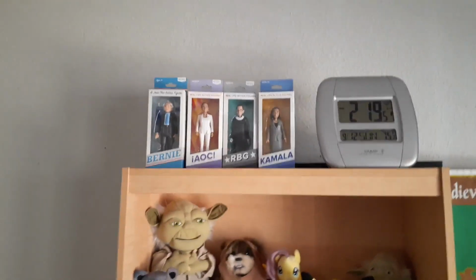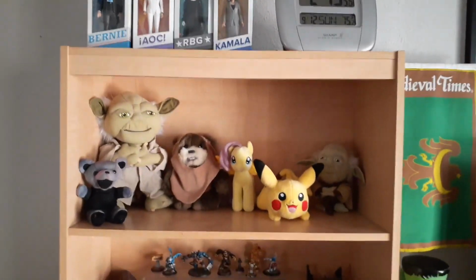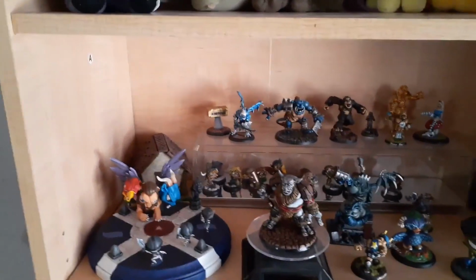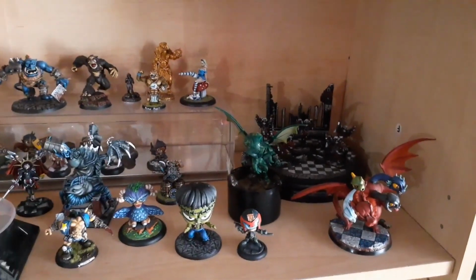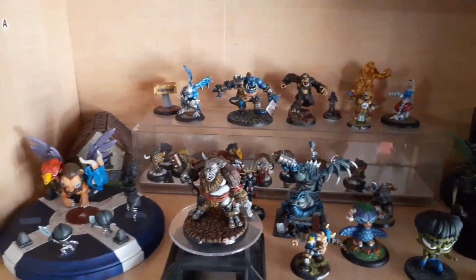Several Pops on this tour already, so I'm sure Biran loves that as much as he loves my political action figure collection there. We've got some Yodas, and then all the miniatures that I currently have on display. These are all things that have some kind of sentimental value to me in some way that I didn't want to be packed away in foam forever, so I have them out here collecting dust, and I look at them occasionally.